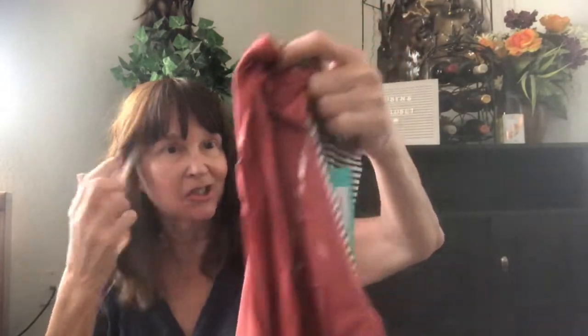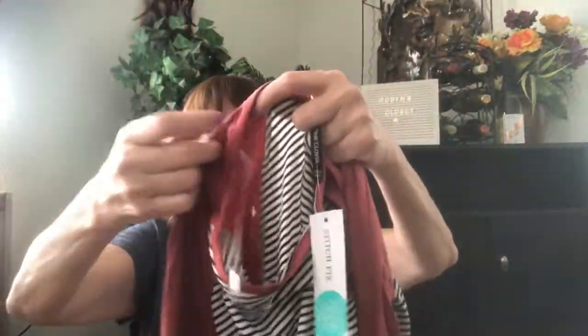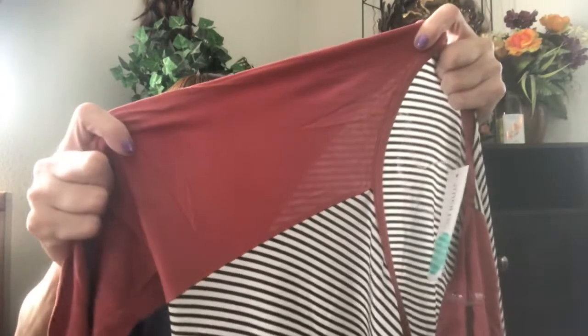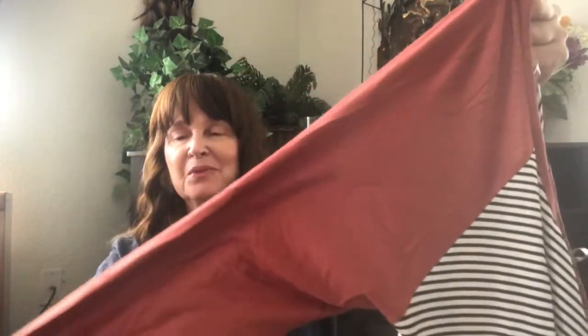And the last one, I'm just not sure. This is by Clover, and it is the Madeline roll tab knit top in Cognac. It's kind of cute because it's got the different colors. The only thing is the sleeves here. When I try it on, you'll see I have football arms up here, so it gets really tight when I put it up here. I'm not too sure how that's gonna look.